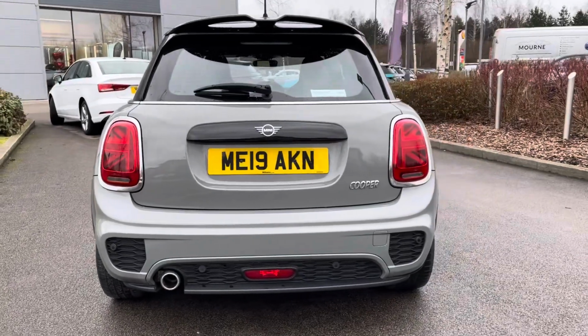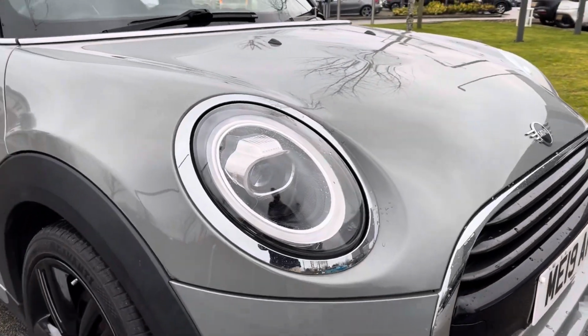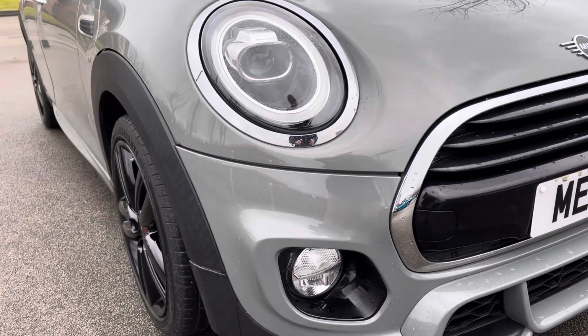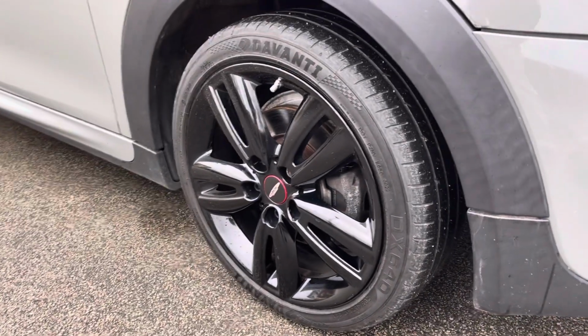The John Cooper Works Aerodynamic kit, black roof and mirror caps, and 17-inch track spoke alloy wheels in black give this Mini a bold and aggressive stance. The LED headlights with daytime running lights ensure excellent visibility, while the chrome-trimmed radiator grille completes the signature Mini look.